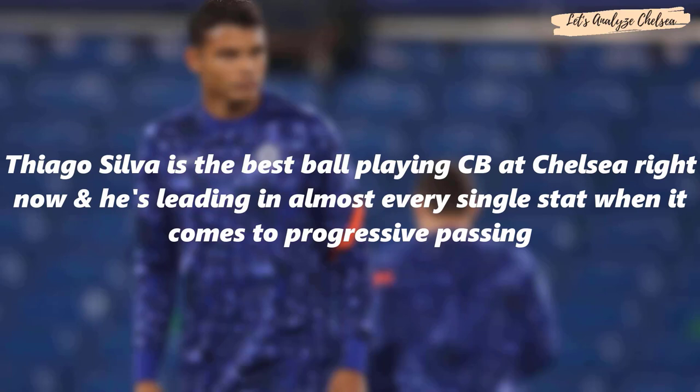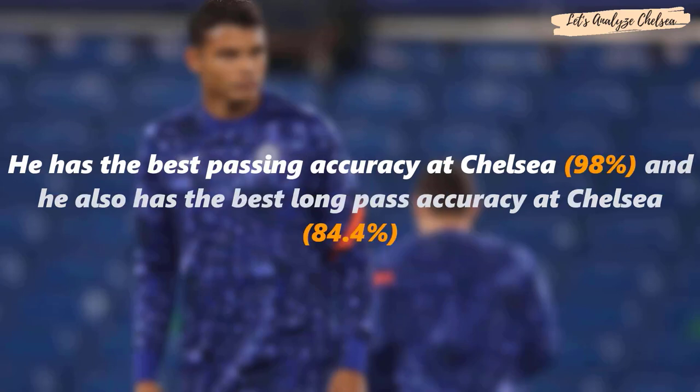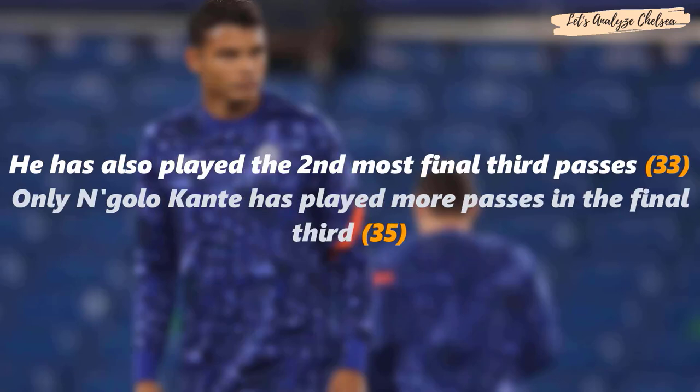Thiago Silva is the best ball playing centre back at Chelsea right now, and he is leading in almost every single stat when it comes to progressive passing. He has the best passing accuracy at Chelsea, 98%, and he has also the best long pass accuracy at Chelsea, 84.4%.